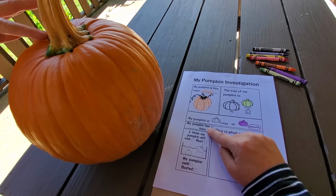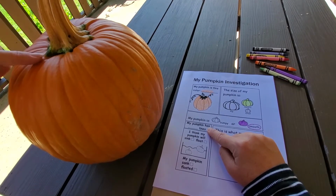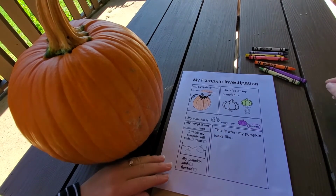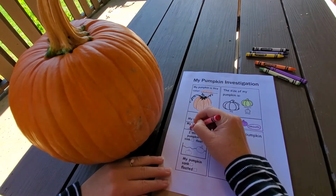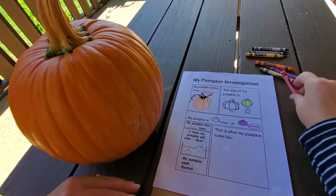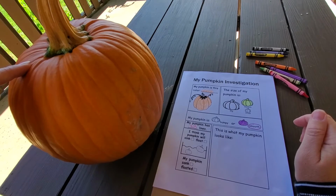18, 19, 20, 21, 22, 23, 24, 25, 26, 27, 28 ribs on there. That is a lot. I think I counted them all. We're going to write 28 lines or 28 ribs going around.